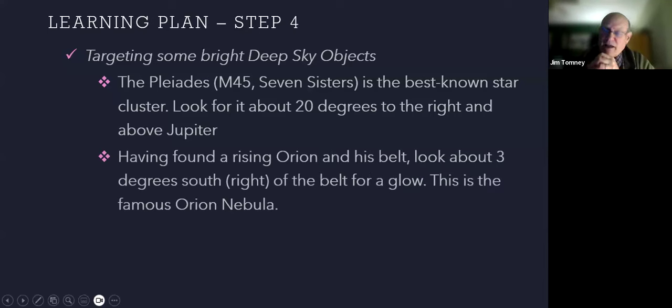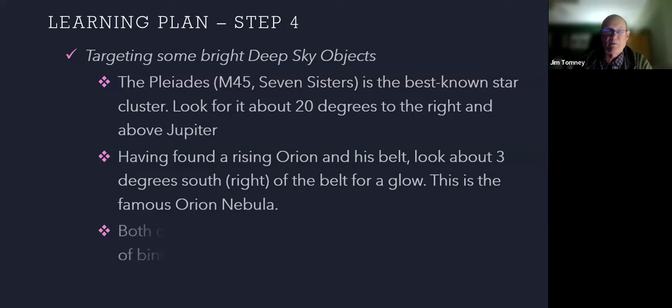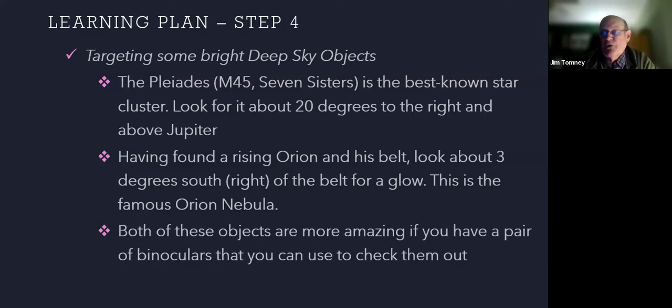Okay, if you have found Orion and its 3 belt stars, look about 3 degrees south, or basically right of the belt, for a glow. And this is, again, early in the evening. If you look later in the evening, it won't be to the right, it will be below the belt. So this is the Orion Nebula. Again, this might be kind of hard to see. This is the faintest object that we're challenging you with here. And the best thing is, if you have a pair of binoculars, take a look at both of these objects because they will really look impressive, especially starting out in a pair of binoculars.